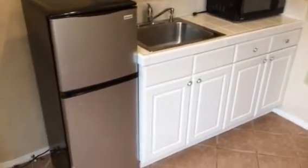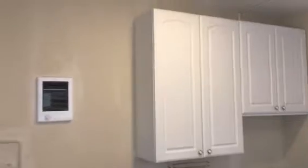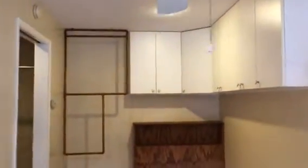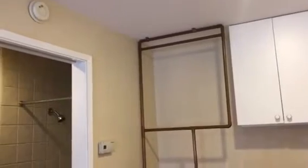Nice and quiet. Freshly painted. Plenty of light, there's a ceiling fan, plenty of storage. You've got that upper storage and also storage down here. And that hanging rack made of copper pipe, and that can stay or go.